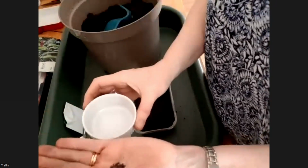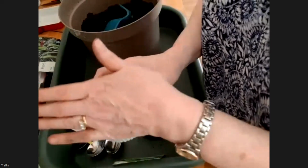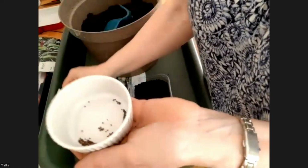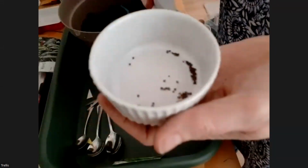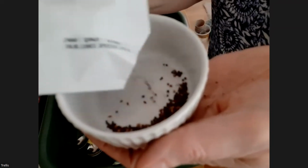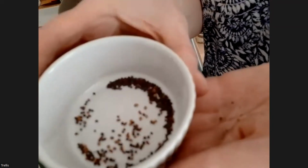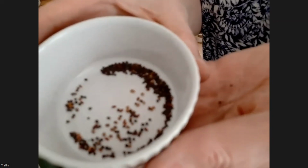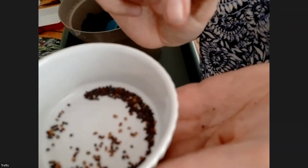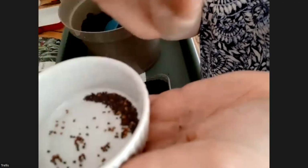So a good thing to do is pop them into a little container, one that's going to give you a bit of contrast. Seeds are always fascinating. This is a mix, so not all the seeds are the same. I can see some of them are sort of a russety colour, some are very black, and some are beige. So there's a mix of different plants that are going to grow from here.